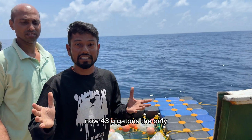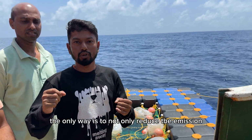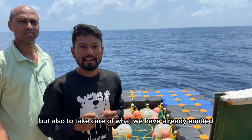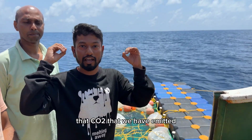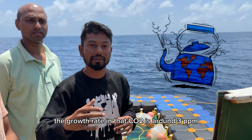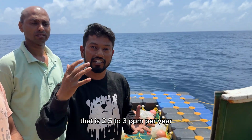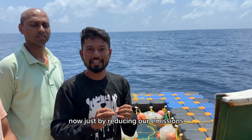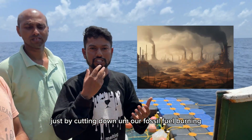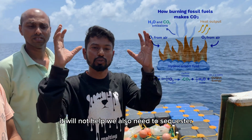Now 43 gigatons. The only way is to not only reduce the emission but also to take care of what we have already emitted. That means to sequester that CO2 that we have emitted. Each year the growth rate in that CO2 is around 3 ppm, that is 2.5 to 3 ppm per year. Just by reducing our emissions or cutting down our fossil fuel burning, it will not help. We also need to sequester.